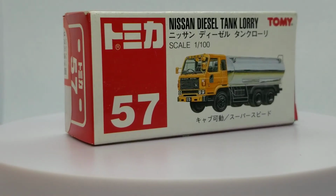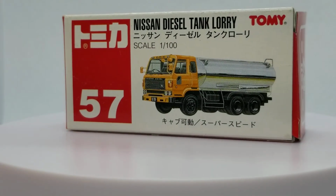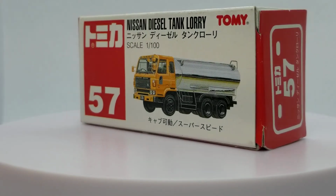And I have no other reason to question that. Everything else I bought from this collection was good and accurate. So we're going to move on to the modern version.